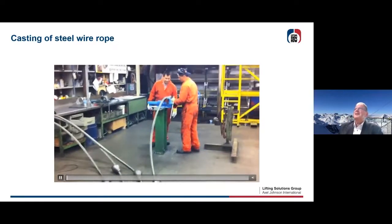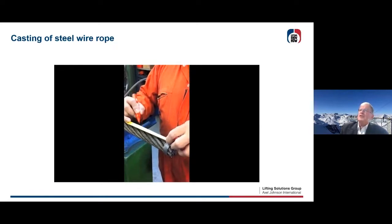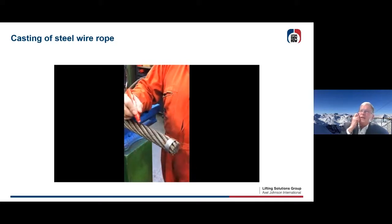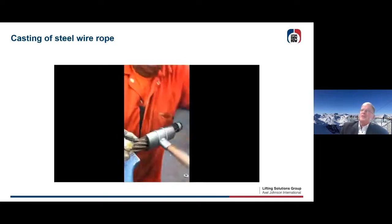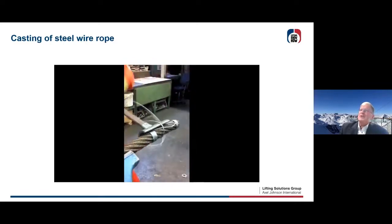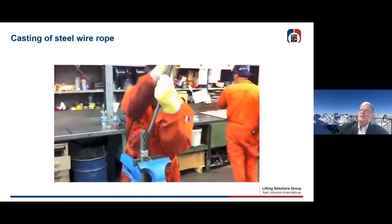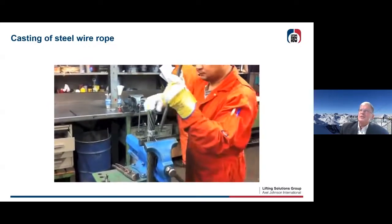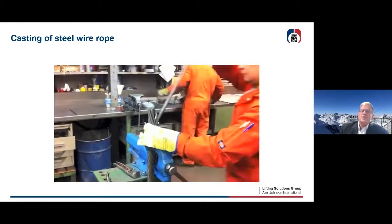Okay, let's do it. So first of all, you have to have the right dimensions: where the socket is coming, which part of the rope needs to be opened, and then you have to seize it thoroughly. Look at this. This is well done, I think. It's a Manus invention, I think. You see? Very well seized. And then you open up all the strands. I think this is an 8-strand rope, so every strand has to be opened up like this.